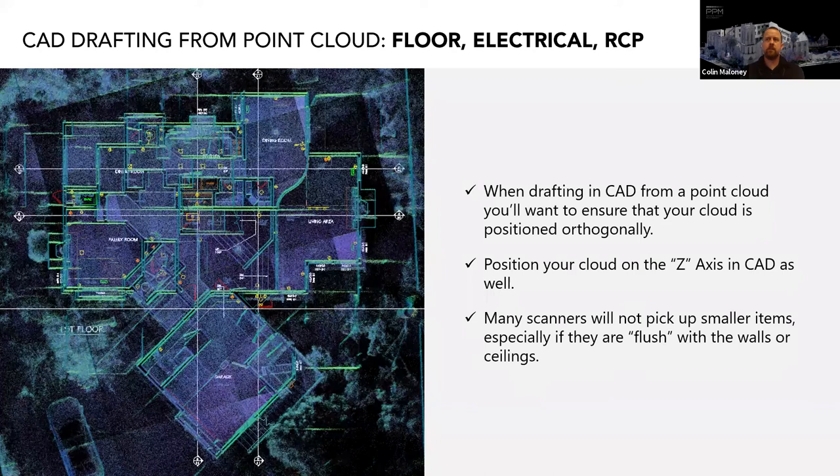Many scanners will not pick up smaller items, especially if they're flush with the walls or the ceilings. Trying to locate them in the cloud can be very time consuming. It's possible, but it's oftentimes better to revert to the traditional method while you're in the field and just sketch and measure all those things, and draft them in that way.